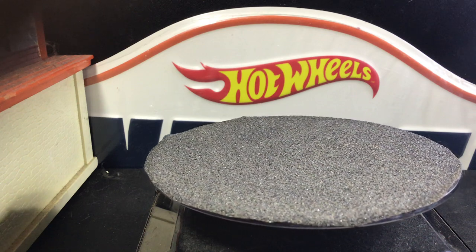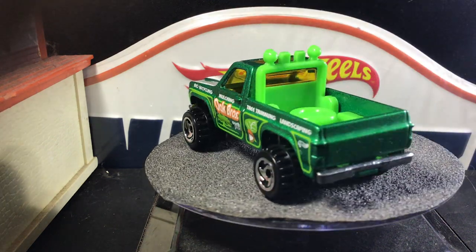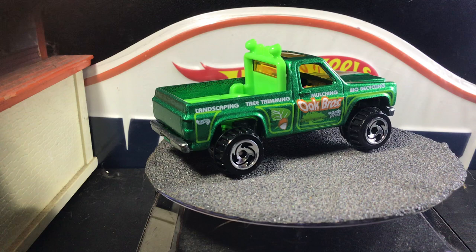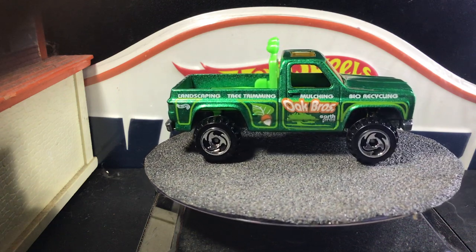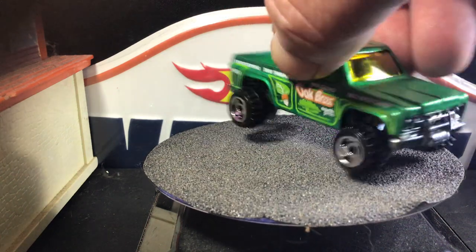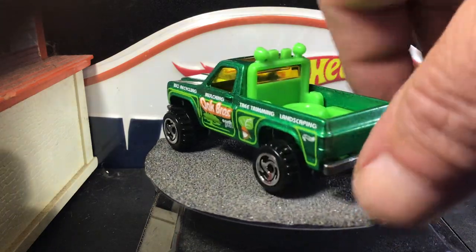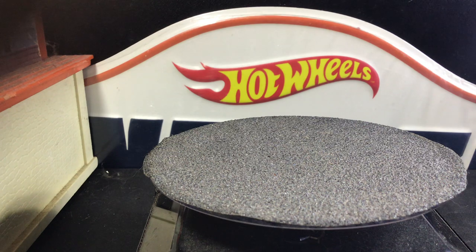Keeping it going. Collector 1081, the power plower. But it's missing the plower. This particular variation didn't come with a plow. But the original did. And that's because this guy does landscaping. He doesn't need it. He ain't plowing. He's mowing lawns and cutting trees. Pretty cool truck, though. Stance, everything about it. Metal on metal.